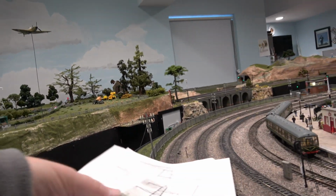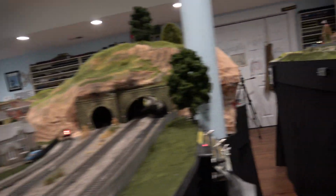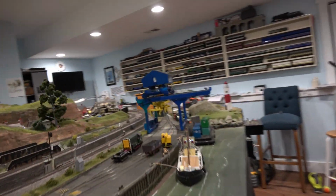Building a tower. Power tower. Power pylon.